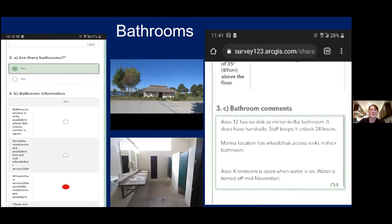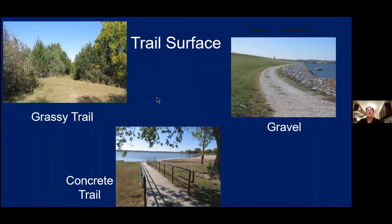Some sites may be only one, and that's good. You can just comment on the one trail or the one bird blind or the one spot. And so here I am, writing these comments. Now, next is trail surface, grassy trail, or concrete trail or gravel trail. They're going to ask you questions about what type of trails are at the site. And it's always good to know, and it's also going to ask you the width of the trail.